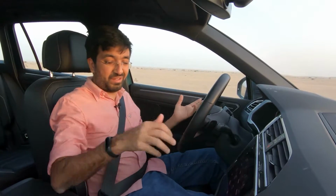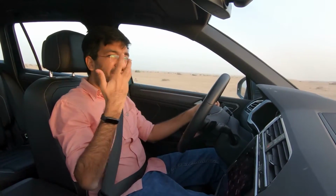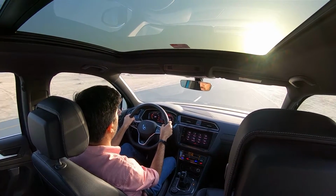I'm sorry, everything is just flying around. Those are my equipments and not any sound from the car. So yeah, everything's just flying inside while I'm doing that slalom test. But yeah, it's still quite composed, and the chassis is really good, which gives you that confidence of, you know, handling those sharper turns as well.